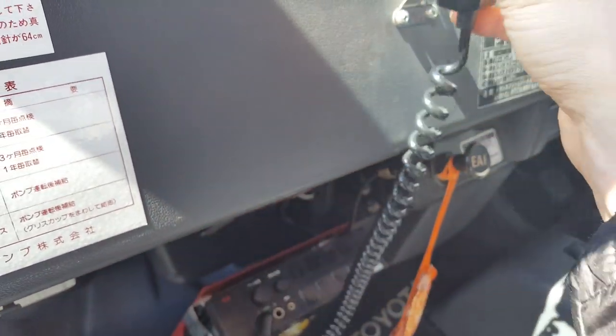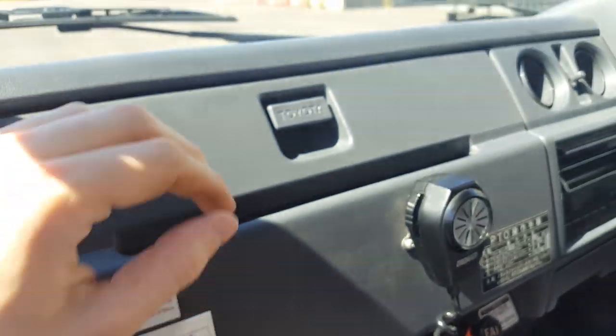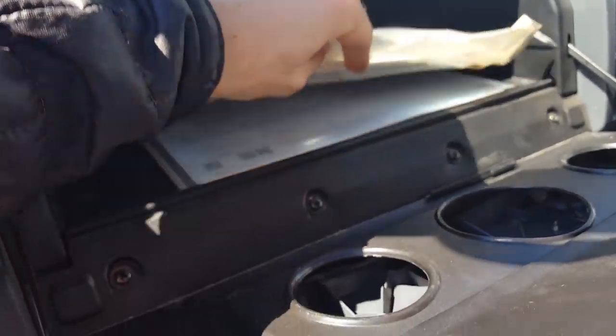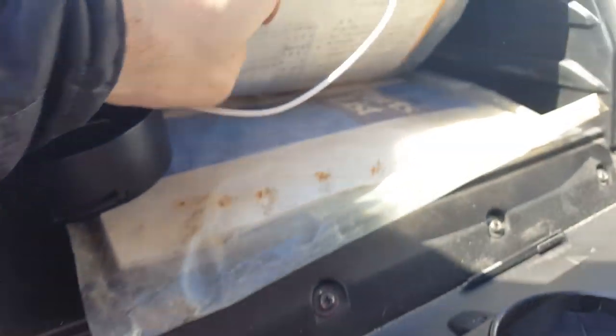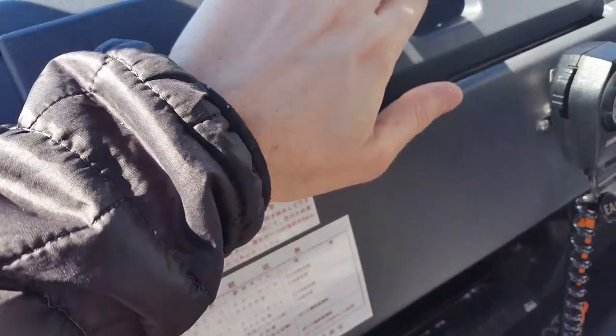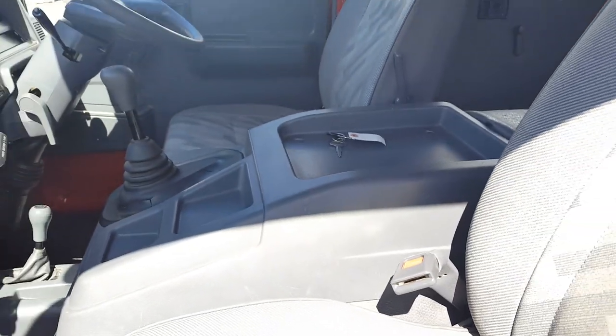Very robust. None of these things feel cheap. They're all really well made. Glove box. We have some manuals here. Parts manual from Morita. A number of other things that will come with the vehicle. So let me go around to the driver's side.